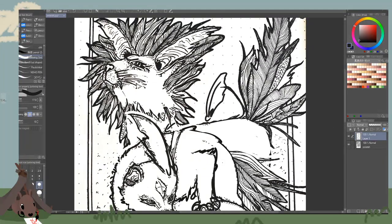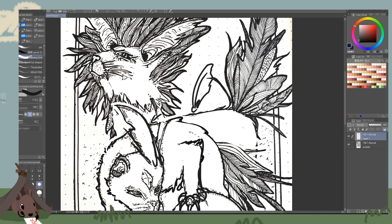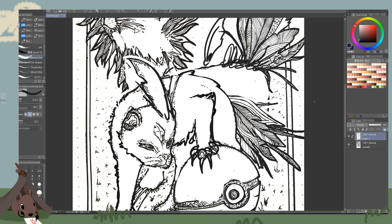And I think the feathers were a pretty good way to incorporate that it's like a Weevil and a Sneasel sort of thing. My only concern would be, it's not in the Pokemon itself, but maybe a few pin feathers, like here and here. That's just my only main gripe.